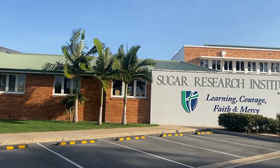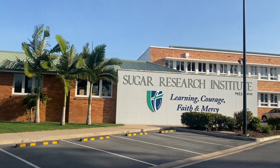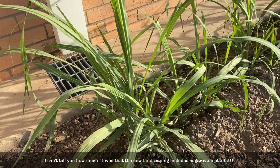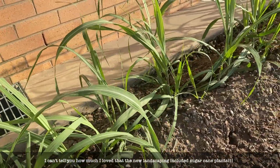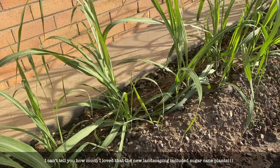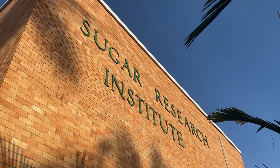So as you can probably tell, I could keep talking about this building for hours. It's so fascinating and it's such an incredibly significant part of Mackay and Queensland's history, but I will stop there because I don't want this to be too long.